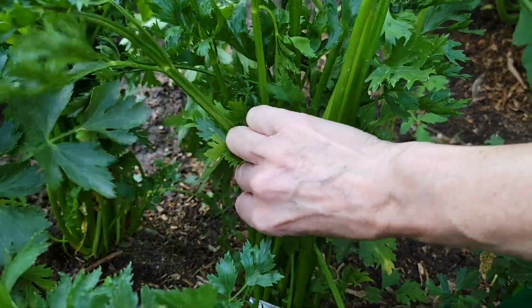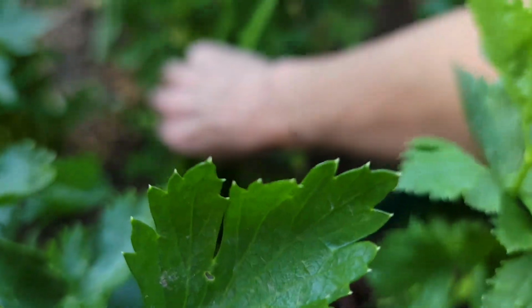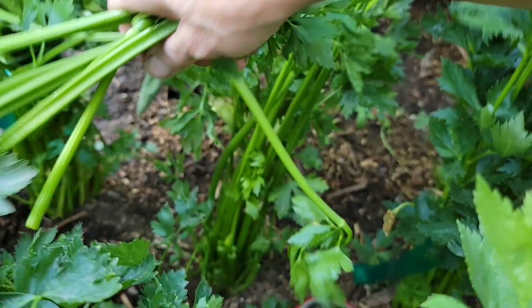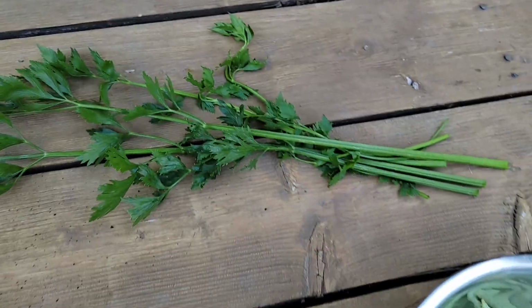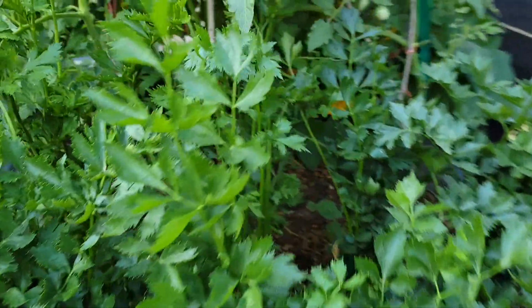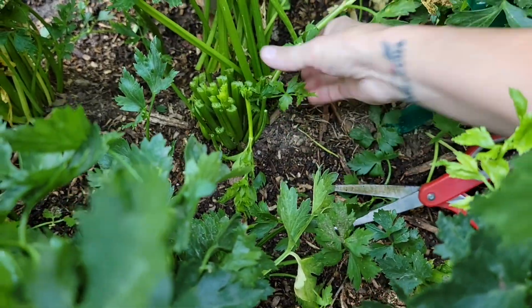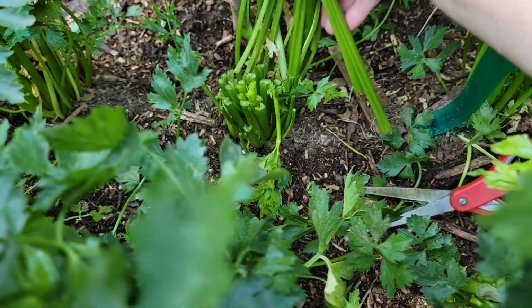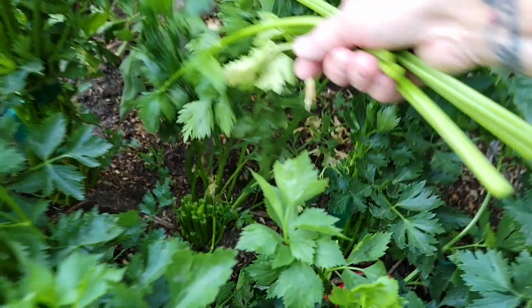Like I said, we've had earwigs. It's very frustrating. Hopefully they haven't torn up this plant too much. I'll inspect those before I take them inside. Definitely be easier with two hands.